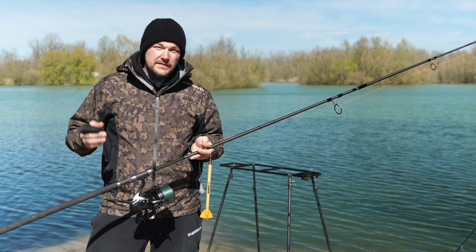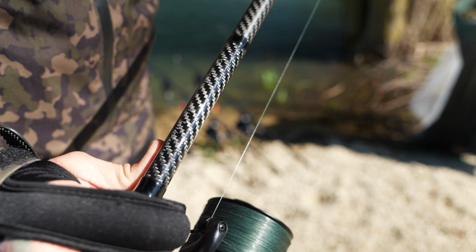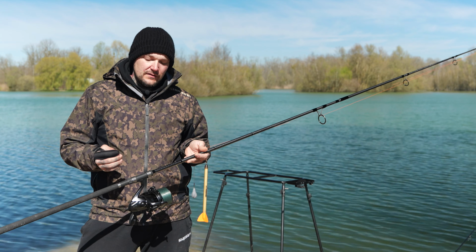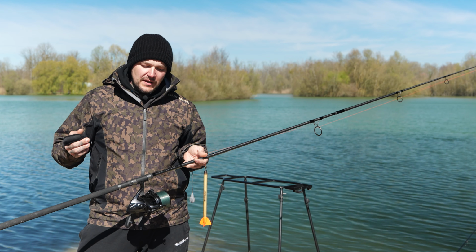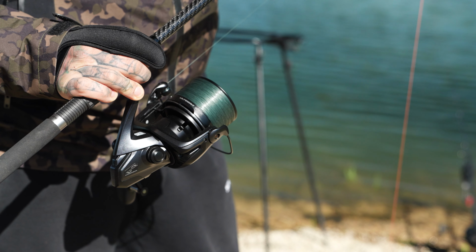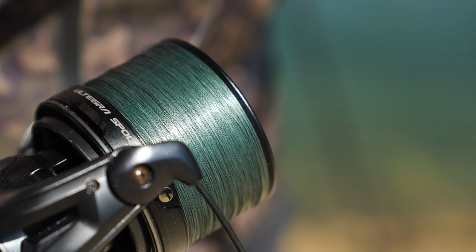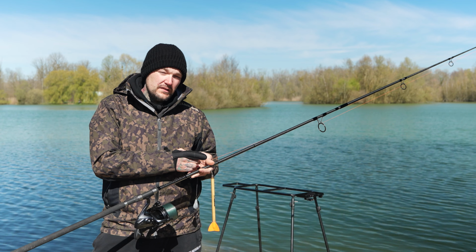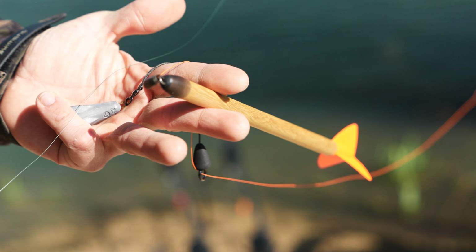So here we are, let's take a closer look at my setup. I'm using the TX Extreme spot and marker rod from Shimano. It's a specific rod for casting markers, spombs and big bait rockets. I'm using the new XTE Ultegra spot reel, and it's spooled with 0.19 Kairiki G5 braided line with a 0.30 leader to get more power in the cast, and a standard marker float.